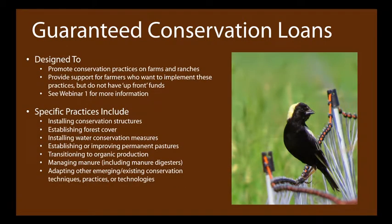Next up, we'll talk about this guaranteed conservation loan. The guaranteed conservation loan is designed to promote conservation practices on farms or ranches. And specifically, it's built to support farmers who want to implement conservation practices, but are having an issue with the upfront funds. Many of the NRCS programs, Natural Resource Conservation Service, NRCS, programs work on a reimbursement rate. And so you can use these guaranteed conservation loans as an upfront cash flow, and then NRCS will reimburse, and you can use that to repay.